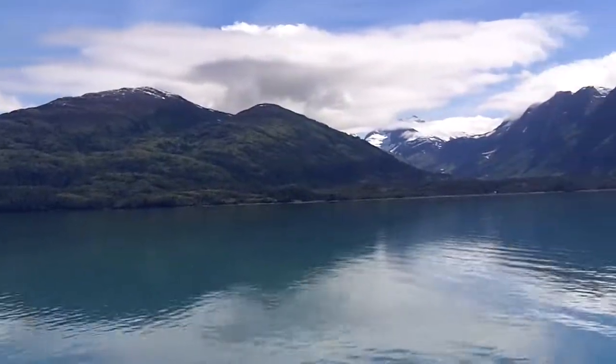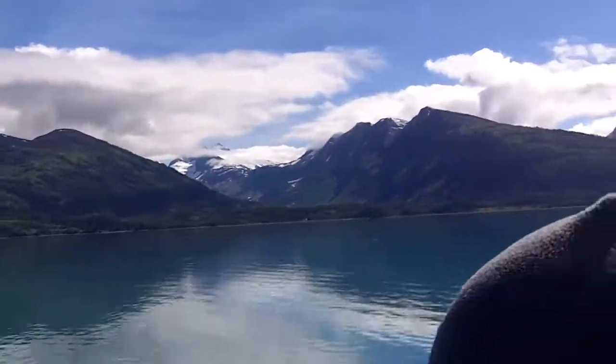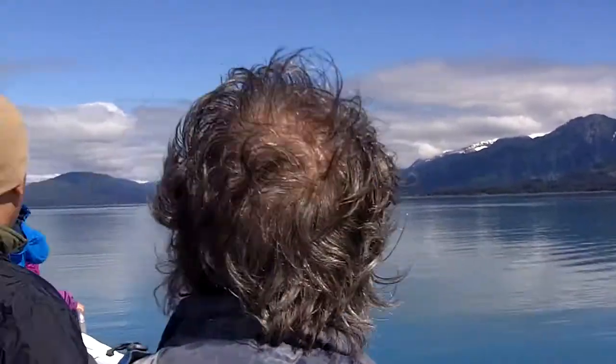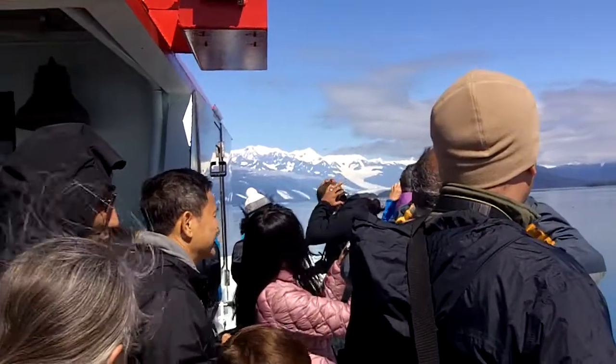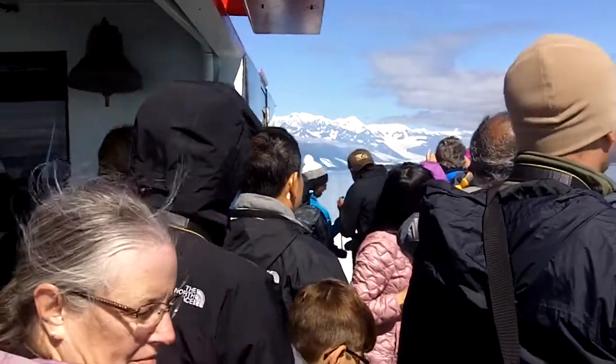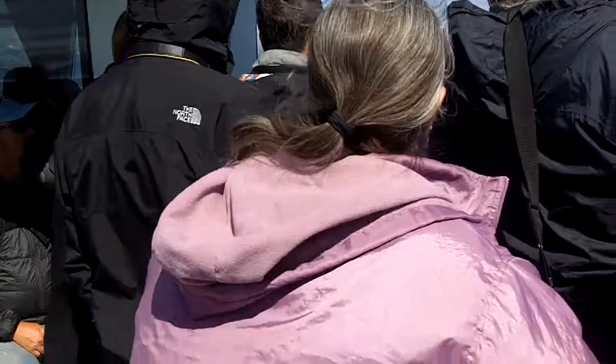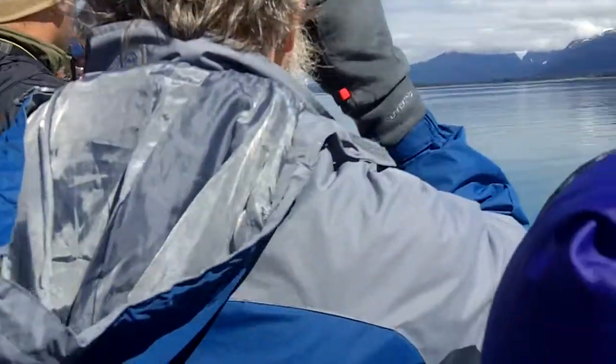Now we're starting to see some sea otters in the water around us. We won't stop for these sea otters on their own. If we see a larger group, then we can more safely approach those otters. They can be quite skittish and dive down.